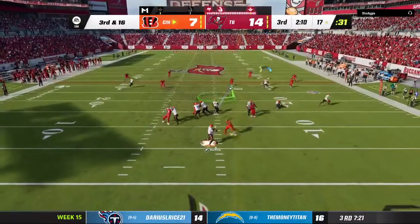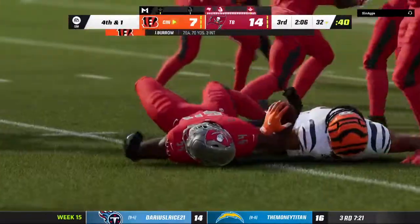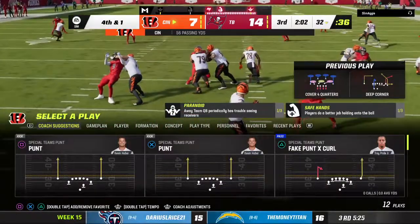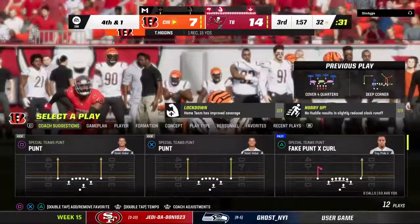Here's Burrow setting up to throw it. That one taken in by T. Higgins. And they're going to mark him down short, maybe by about a yard, if that. Hook up a 15 yards there. And it'll be 4th down.